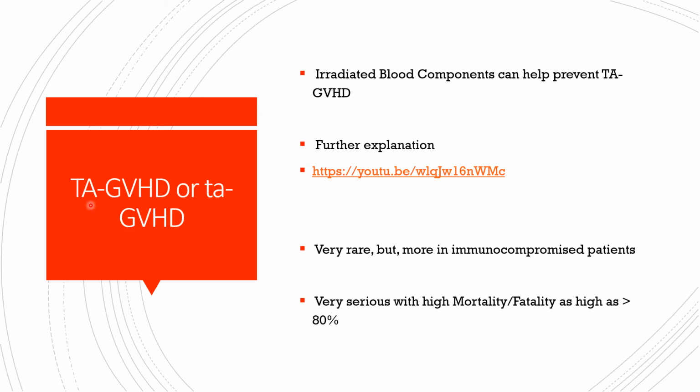Now, transfusion-associated graft versus host disease. This is a long topic, but I'm just going to summarize it there. If you want full info, you can click on this very link. We can get out of this very problem if we give irradiated blood components. That will help in preventing transfusion-associated graft versus host disease. It's a very rare condition. Well, that is the light at the end of the tunnel that we can pick here.